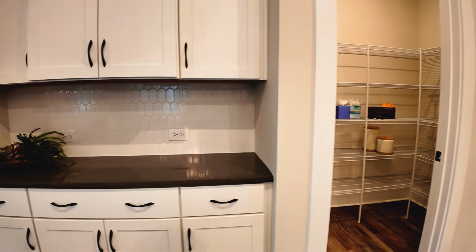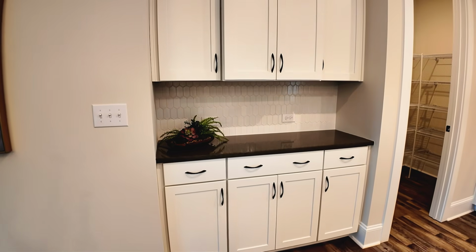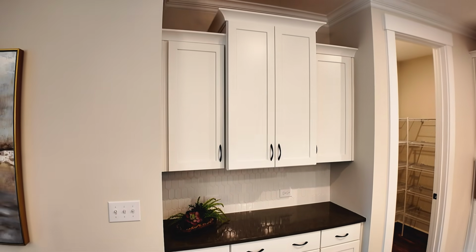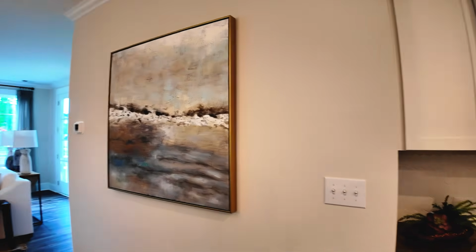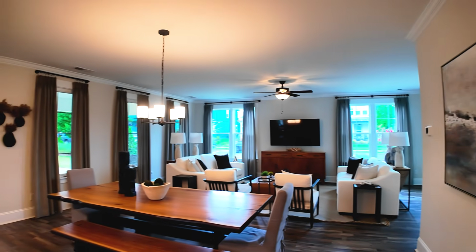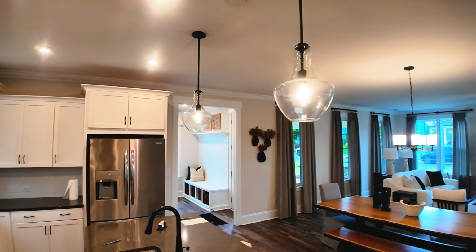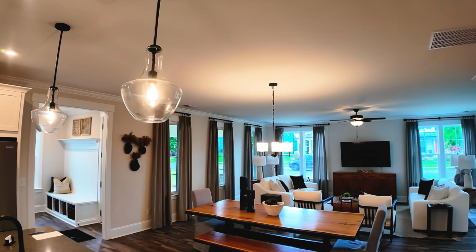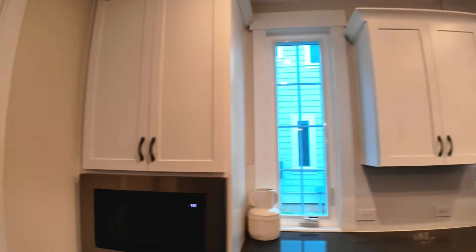And I like this little nice nook area here. It just adds extra into the kitchen. It kind of draws the kitchen into the living room and dining area. Really nice. Really like this. Let me know what you think about this, guys. Double pendant lighting over the dining area in the kitchen. Let me know. I will be interested to see what you say on that.